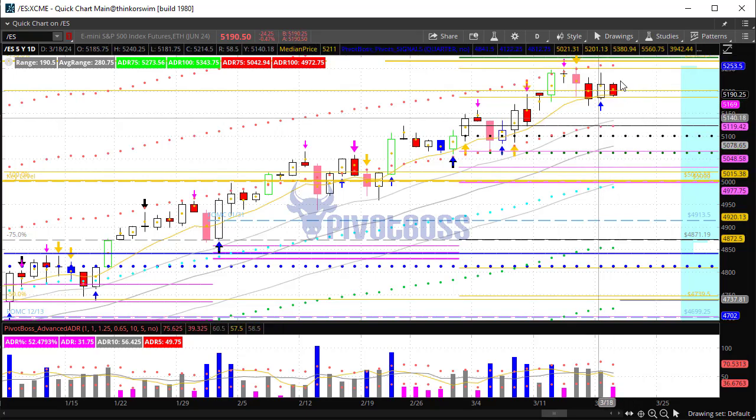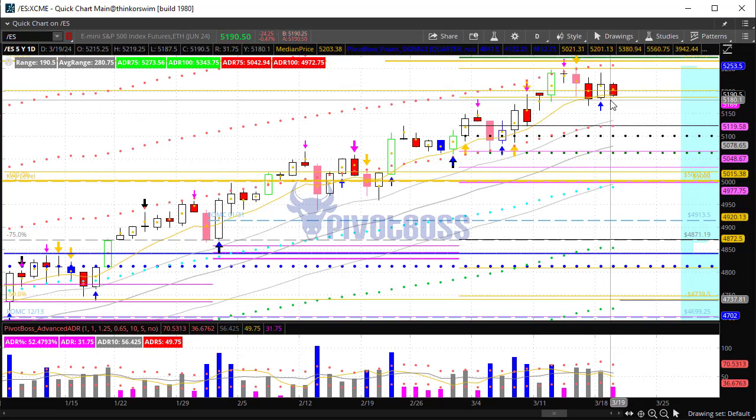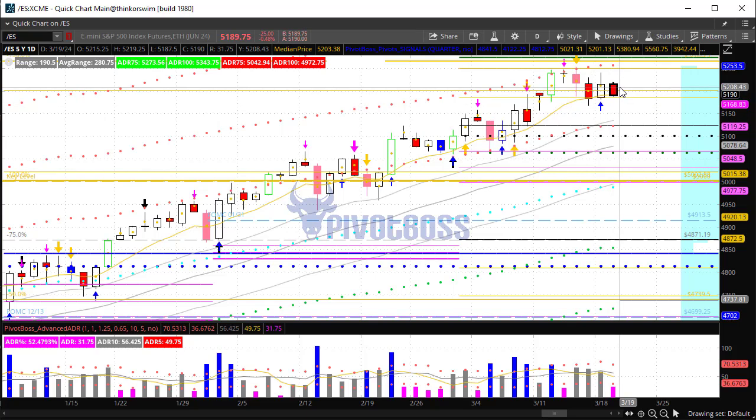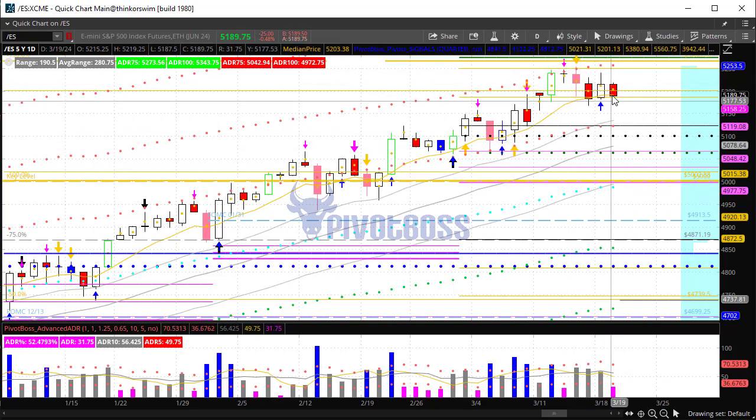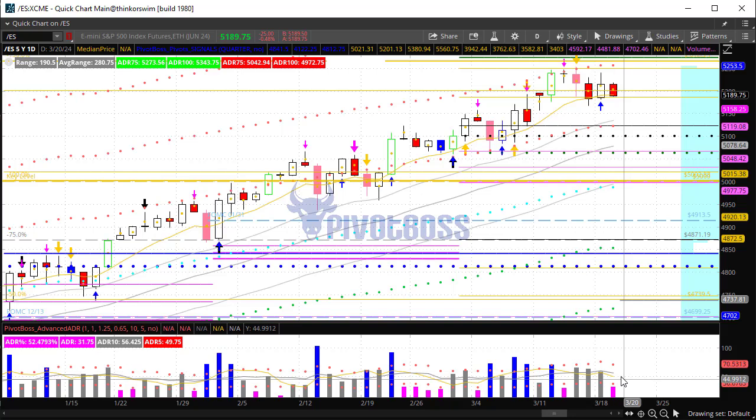Again, we could see a little bit more weakness down to the previous session's low, maybe even Friday's low, but not expecting a full-on expansion day to the downside. Instead, if we do turn down to that zone, we likely pull back and stay within range. So expecting mostly range-bound action within the last 6 to 7 day developing range.